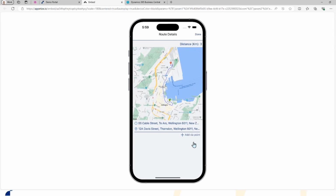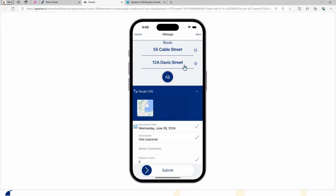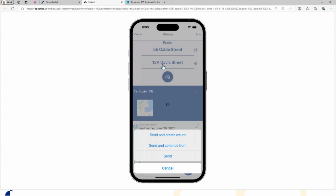What I could also do here is if I wanted to say that I was going to go via somewhere else, via Levin or something like that, then I could add a point in there and go via somewhere else. So you can get to describe exactly what mileage you have done. And then when I say to submit that, it does something rather clever. It says, well, that's all very well. You went from 55 Cable Street to Davis Street, but did you come back again? Or did you carry on from Davis Street to somewhere else, and then to somewhere else and somewhere else?